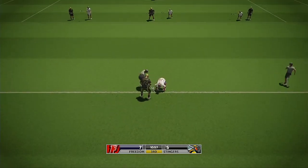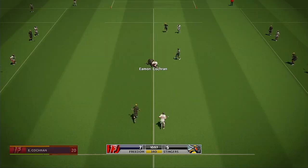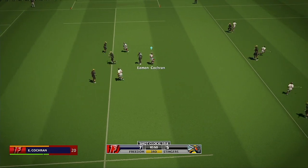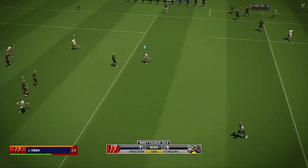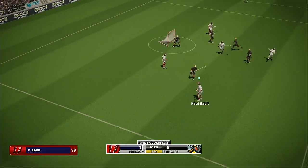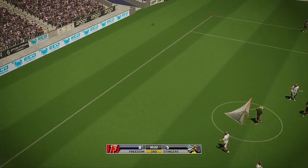This man is accountable for two of those. We are ready to resume play. It's 7-5 for the away team. Cochran wins the faceoff. Red ball. 99 and finds the back of the net with the high one.